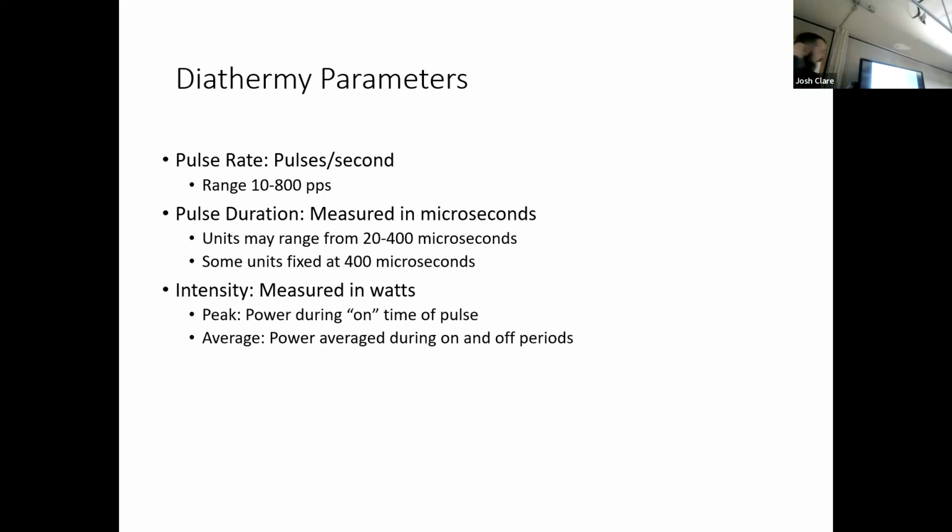So the parameters we already talked about were how hot should the water be, how hot should the paraffin be, right? So we have talked about parameters already. We just have more parameters we get to play with. So we can play with how many pulses per second we want to use. I have direct guidance in a few slides from now. But with diathermy, we can range from 10 pulses per second to 800 pulses per second. Well, that's a lot of pulses. That's pretty cool.